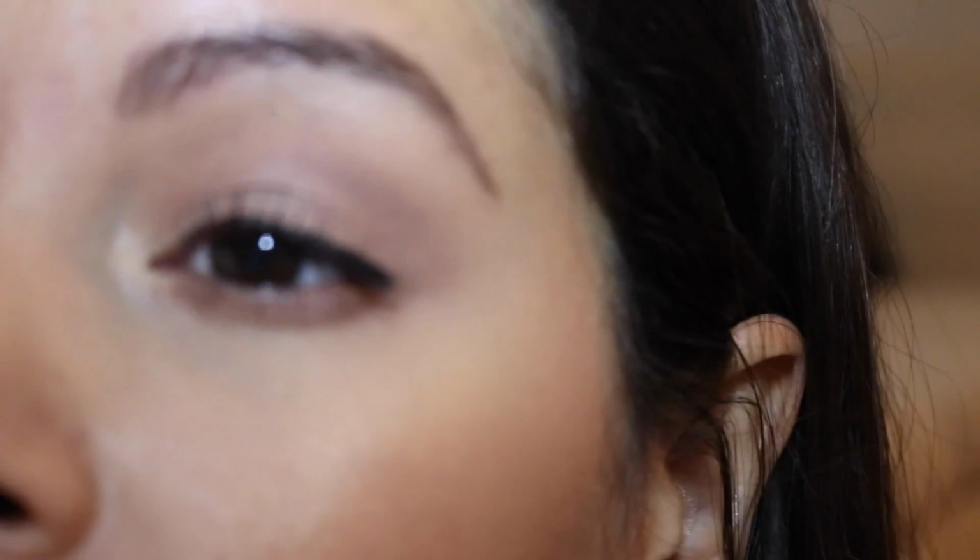It's the color brown. I like brown versus black. I feel that the brown just gives you a more soft look to the eye, and it's $2.99 from Wet n Wild. The formula lasts all day. I'm wearing it on my eyes today. So that's what I'm wearing.